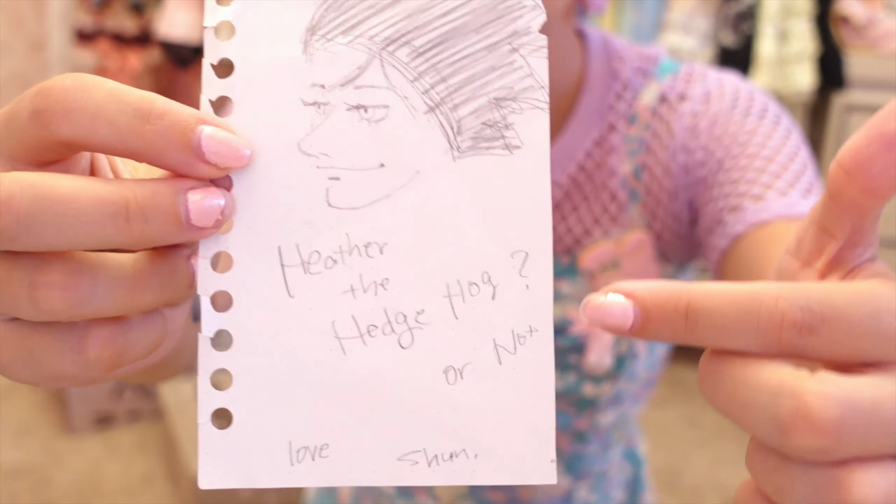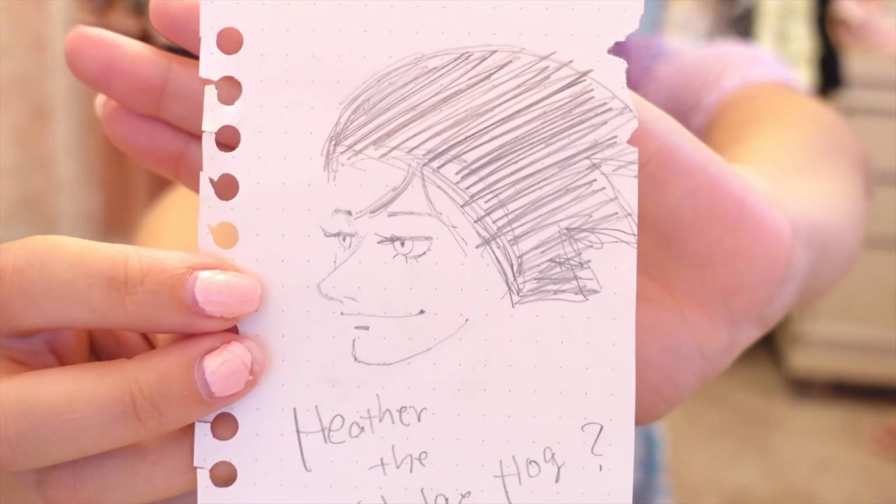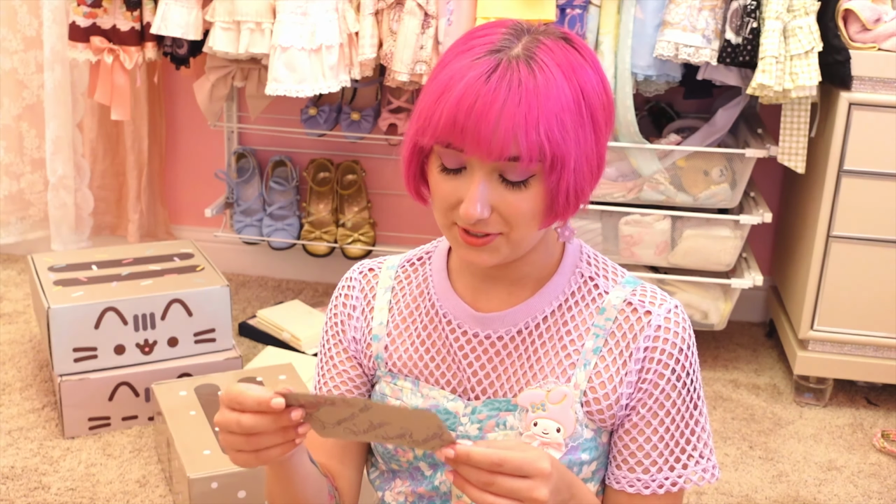It says Heather the Hedgehog. Because my last name is Hodges, he gets it confused sometimes and thinks it's Hedges, so I guess it reminded him of Sonic the Hedgehog, so he drew me with a Sonic hat on. And then this one is really, really sweet.